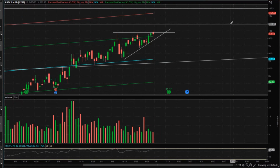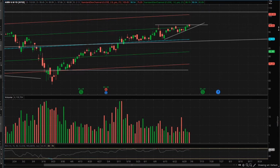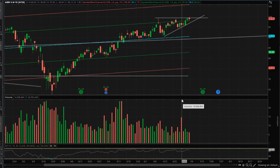Probably not going to get there in one day, but this might be a pretty good swing trade I might take. Again, I'm not saying you should do it, I'm saying that this is something that I'm keeping an eye on. I think this is a pretty highly probable pattern. Hopefully it goes down first because there's volume there.